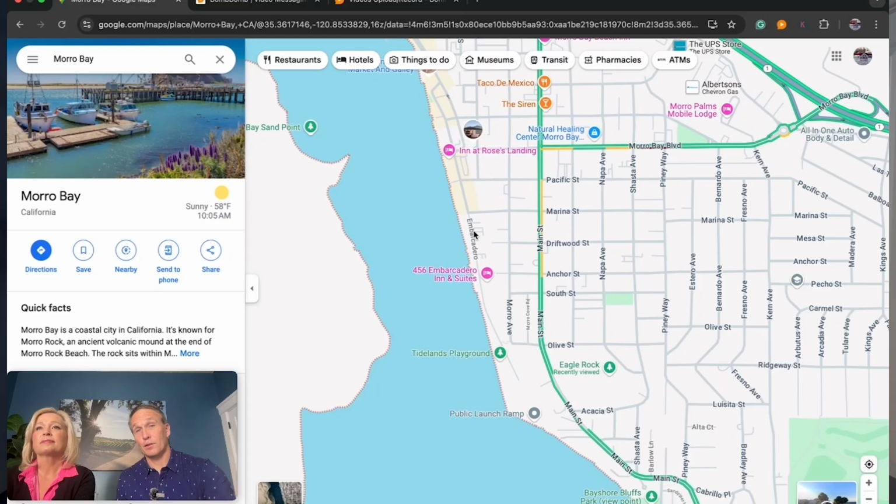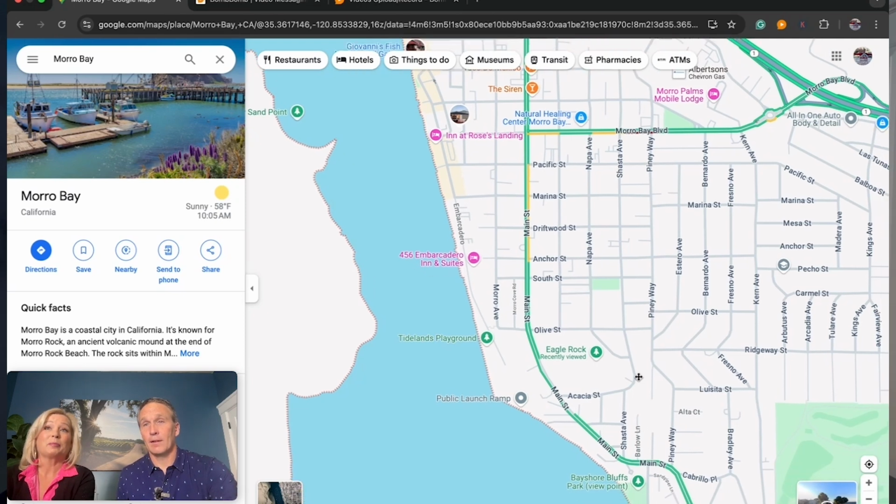Shell Shack, the famous Shell Shack, where you can buy shells and jewelry and whatnot. Midsummer on a weekend, just don't drive down the Embarcadero. It's just packed with people. Just drive near it and find a place to park and then walk.